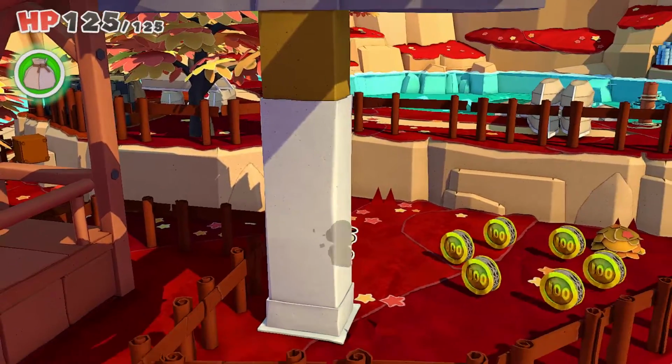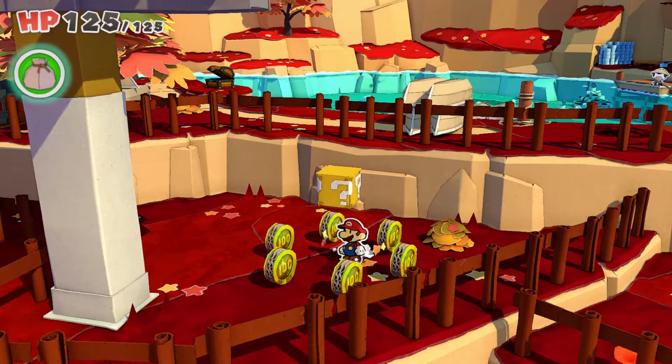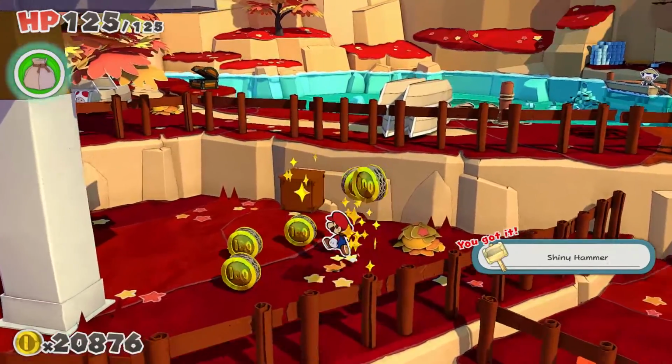The last one is the trickiest of them all. So there's this circle of coins that you may have collected with and then just left and not done anything else. But if you stand in the middle of the circle and jump up, there is a hidden question mark block, and that will be your last question mark block for Autumn Mountain.